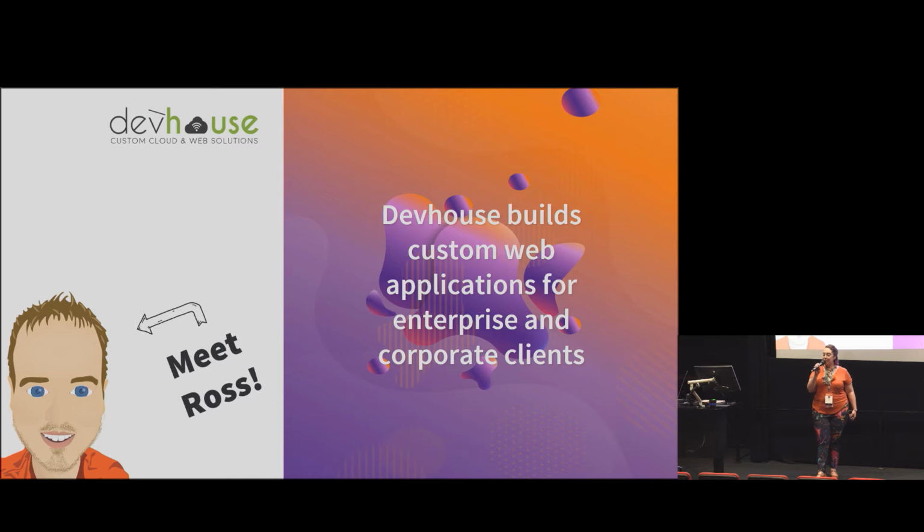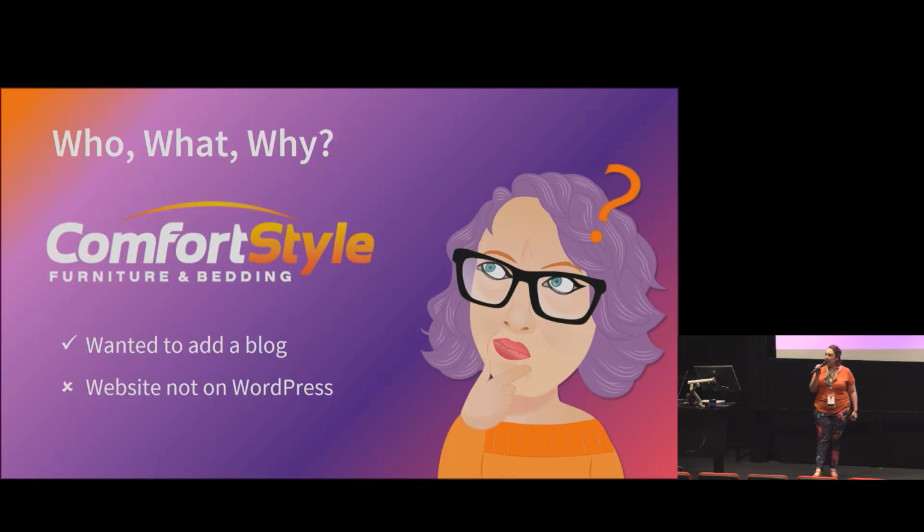So this project that I'm going to talk about today was a crossover project between one of Ross's clients, Comfort Style Furniture, who I'm going to talk a little bit about, and how we implemented a headless WordPress blog for them on a completely non-WordPress website. And you might ask, why would you do that? Why not just redo the website in WordPress, right? Because WordPress can do anything. Well, like WordPress can do anything, but maybe shouldn't.